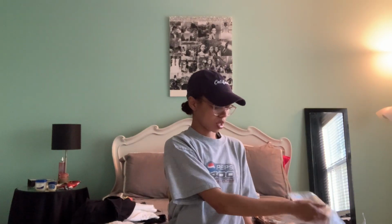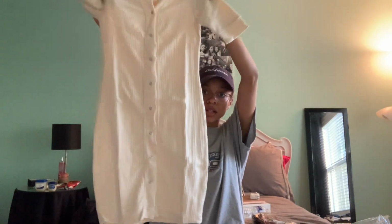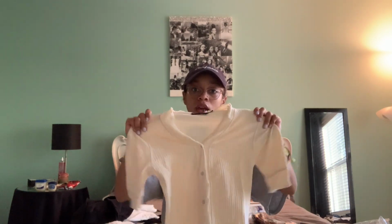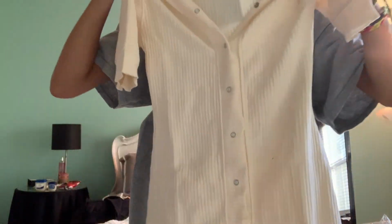Next we have this cream dress. Ooh, I like the size of it. Look at that. That is gonna shape you out real nice. And it's a good material. It's thick. I like that. It also has this rib pattern on it, and it has these buttons. Do they unbutton? Oh, they do. They unbutton all the way down. And yeah, this is cute.